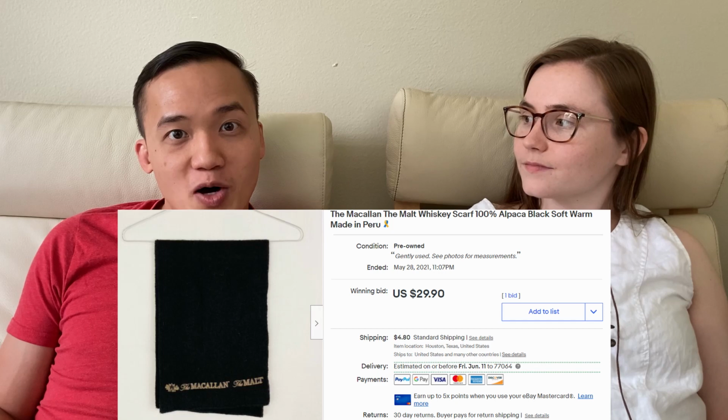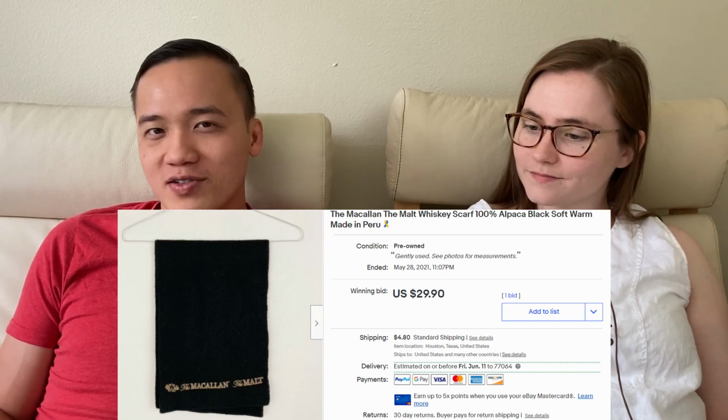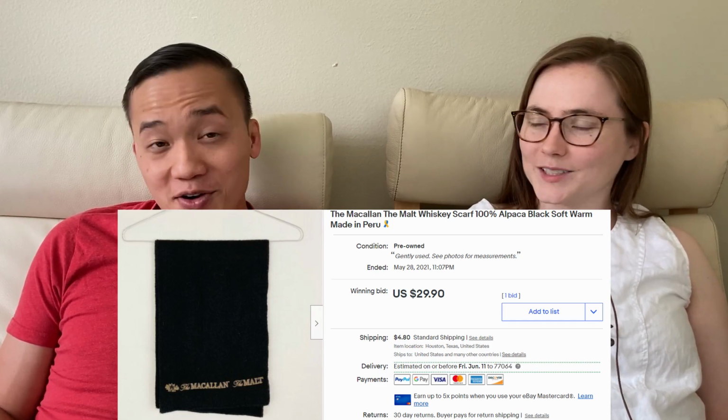Also on the 29th, we sold this Macallan The Malt scarf. Two scarves in this week, kind of crazy. $35 on eBay. We put that on auction starting at $29.90, got the one bid, and it sold.